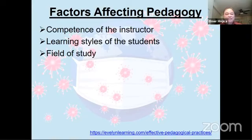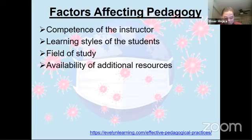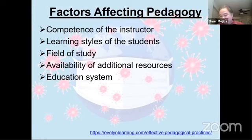And the field of study. If you are in the sciences, you have to do laboratory classes. But if you are in political science, I don't think you need to do laboratory classes. And then the availability of additional resources, in the form of projectors and virtual laboratories. They help widen the teaching and learning process. Such educational resources keep the learning sessions alive and students engaged. And last but not least, the education system. The policies of an educational system, curriculum standards, etc., also influence the pedagogical approach.